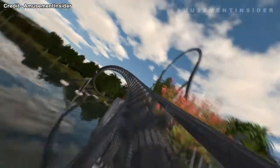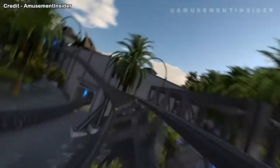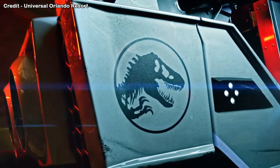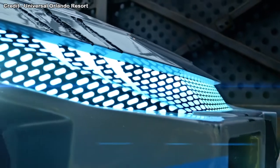And then you've got a barrel roll over the lake, which looks amazing. You've got a couple more twists and turns, and then you obviously slam into the brake runs, but the brake runs are very smooth on here. Intamin coasters are incredible. This is actually another Intamin Blitz coaster, and a lot of people will rave about these coasters. Loads of people say it's amazing, and I'm sure this will be no exception.